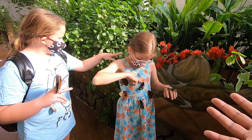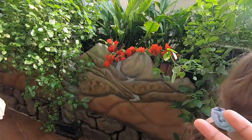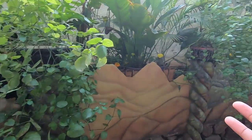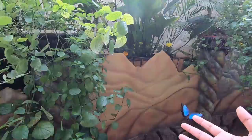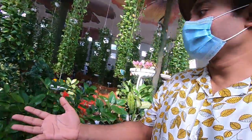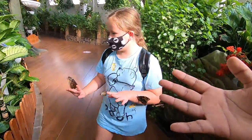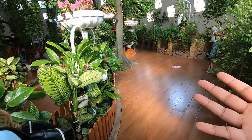Look, we find the butterfly, but when I'm coming close, they're running away. Because look, help me. I need something like that. I want to take a photo with a lot of butterflies surrounding me like this. You have to be very active. You have to be patient. Yeah. Okay, let me try.